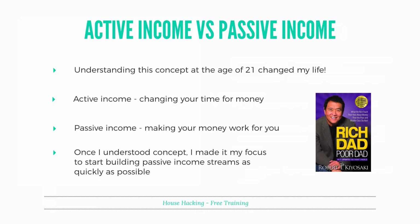Active income is when you trade your time for money, meaning you work and you get paid. You don't work, you don't get paid. Active income is income that you get when you're working an hourly or salary job, being a freelancer or sometimes being self-employed. Passive income, on the other hand, is making your money work for you.